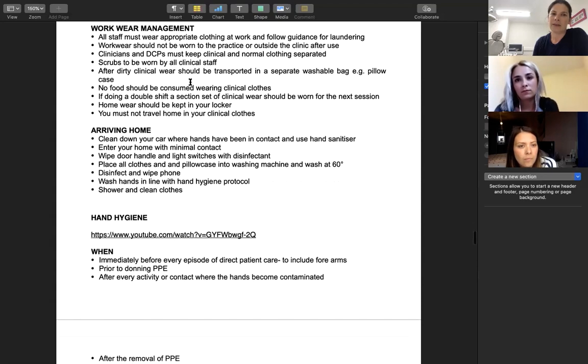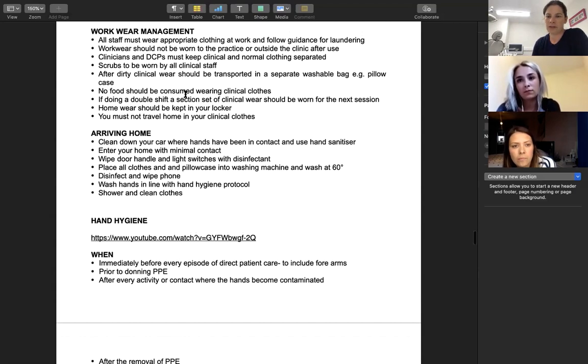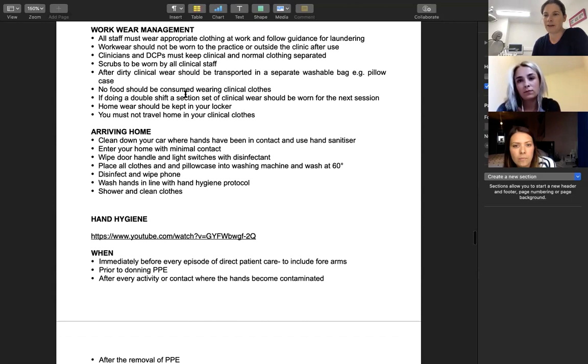After use, dirty clinical wear should be transported in a separate washable bag, so you can use a pillowcase. So take your scrubs off, put them in a pillowcase, and then when you get home, you just put it in the washing machine and clean them together. You shouldn't consume any food wearing your clinical clothes. So if you get hungry and you want something to eat, you must get changed into your normal clothes.